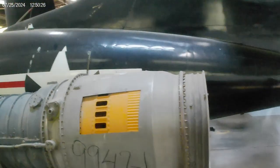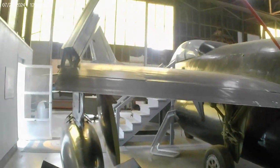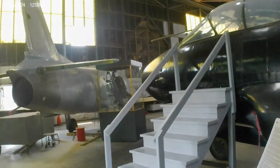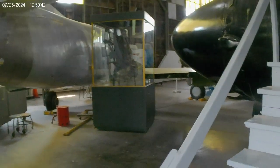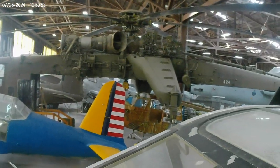But yeah, I think we've been all the way around it. I think we're gonna go back to the gift center real quick, and then we're probably gonna go on. I don't think there's anything else to look at. I've tried to show all the aircraft. I really have, but they're so big, and they've got them layered. Let me go up here one more time and see if I can just kind of look around here a little bit. I can't really see beyond all this, but we have been all the way through this, I do believe.